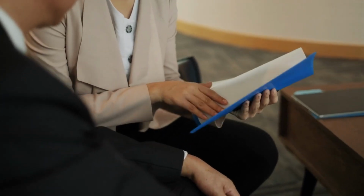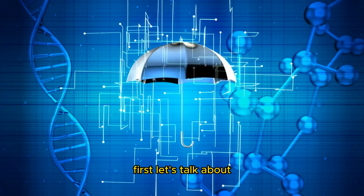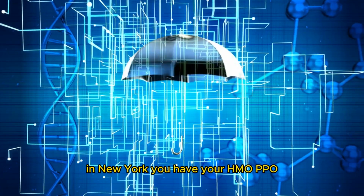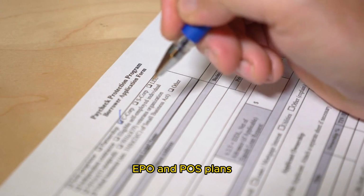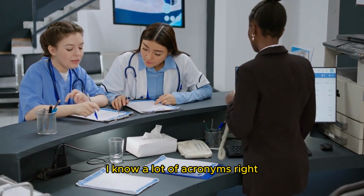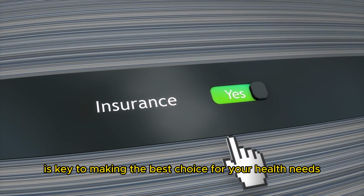1. Types of health insurance plans in New York. First, let's talk about the different types of health insurance plans available in New York. You have your HMO, PPO, EPO, and POS plans. I know, a lot of acronyms, right? But understanding them is key to making the best choice for your health needs.